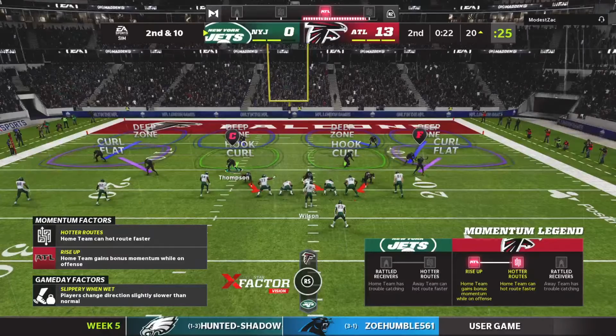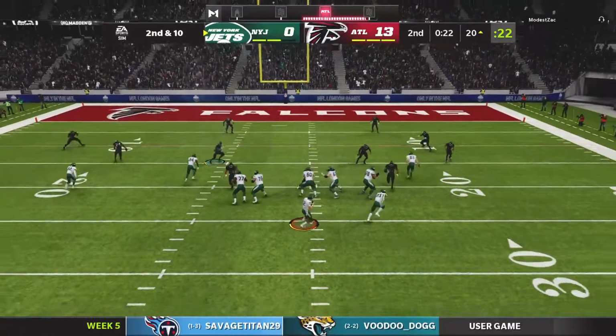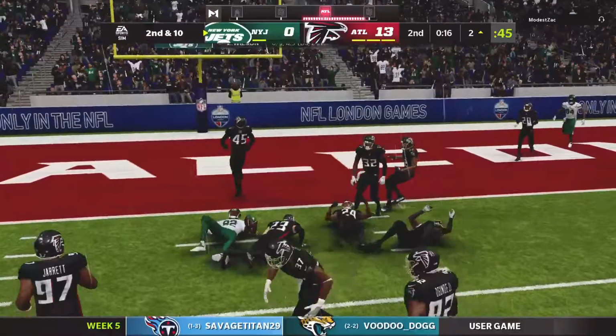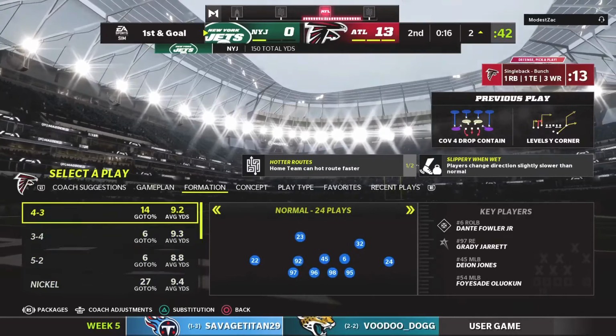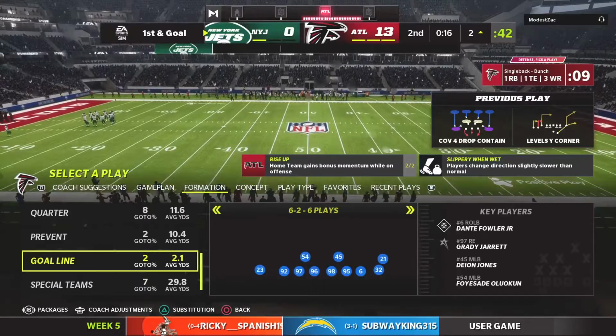After the incompletion, here's 2nd and 10 from the 20. To throw again is Wilson. This one caught by Crowder. And he'll be taken down at the 2-yard line. Now the Jets going to use the second of their 3 timeouts as they stop it with 16 seconds to go in half number 1.